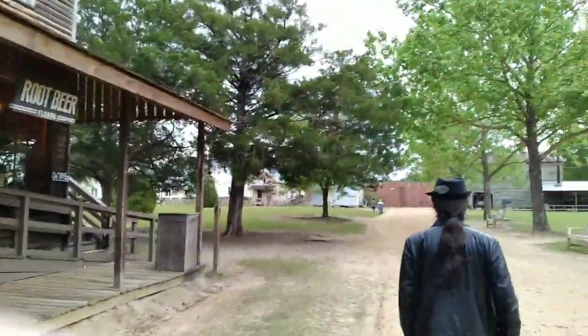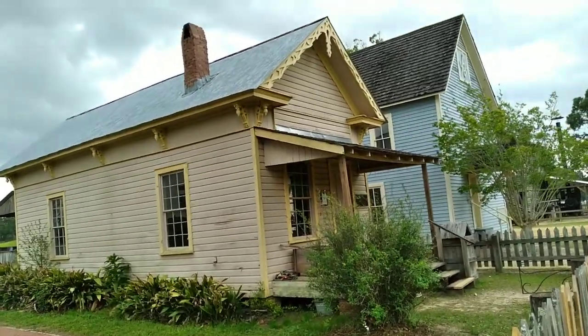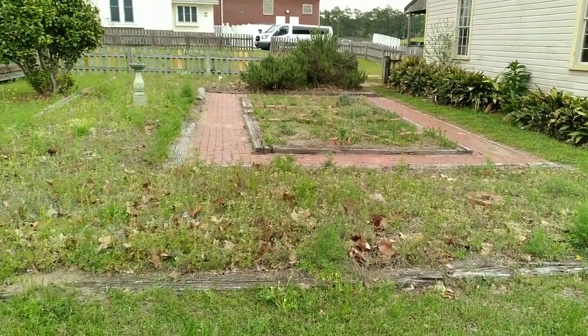This is where we ate. And bad weather looks like it's coming, so I did not get this videotaped. This is the doctor's house, and I just really like the basic layout of his herb garden.